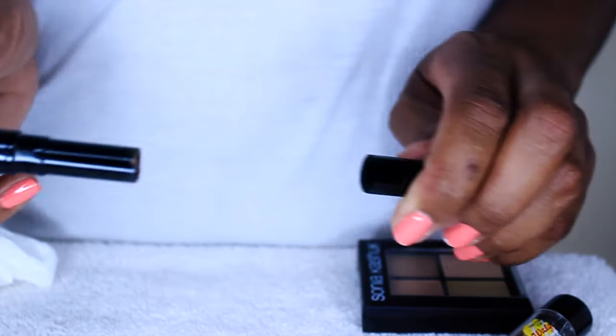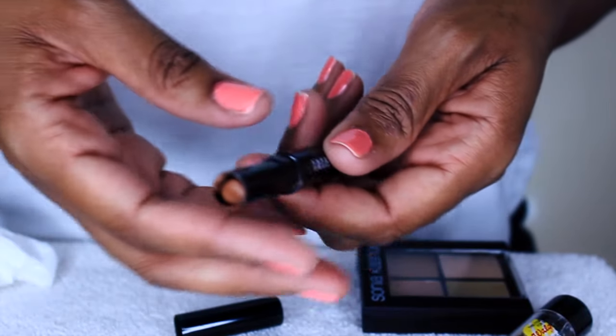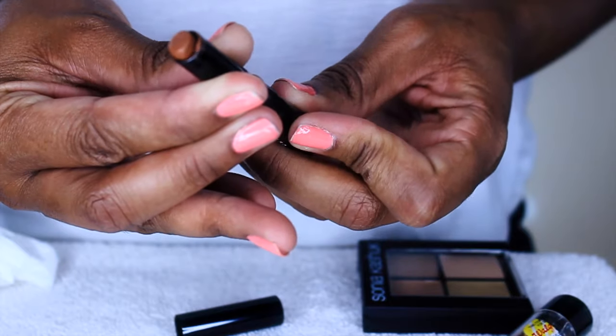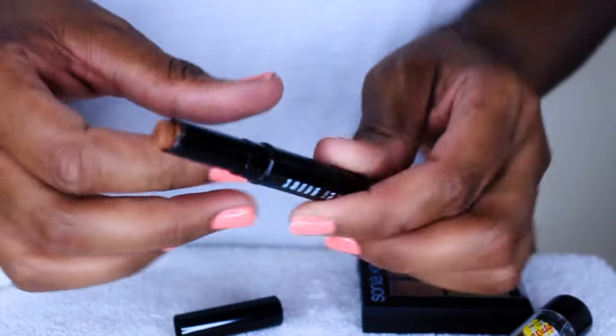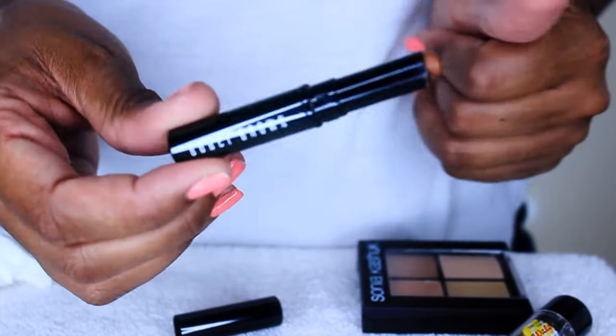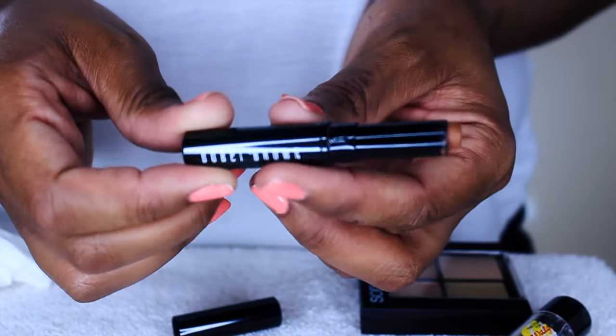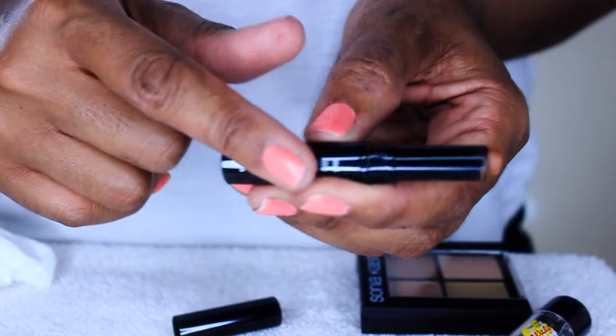The next item is by Bobbi Brown. This is the Corrective Concealer. This concealer by Bobbi Brown has already been reformulated, so the one that I'm holding is quite old. If you're using concealer on yourself only, you can kind of tell when it's time to throw it away, but if you're also using it on clients, it's not good to keep them that long.